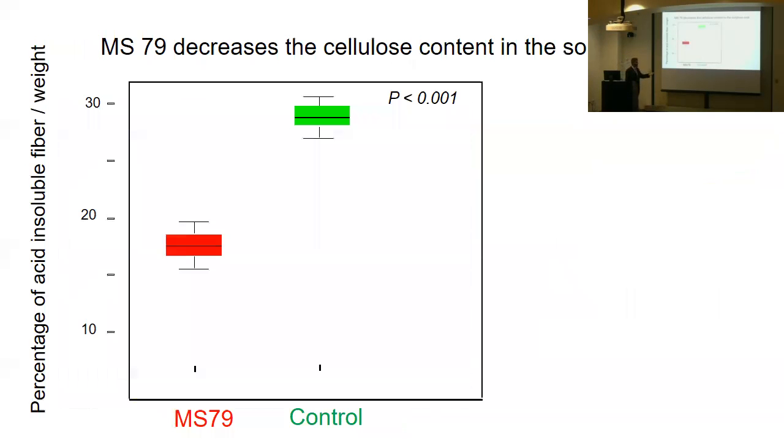We measured the cellulose, as I said in the workflow, and there's a clear difference between the cellulose content in the sorghum that we treated with MS79 and control. So it's statistically significant.